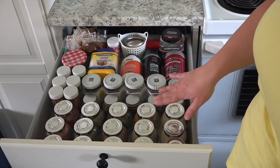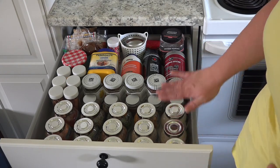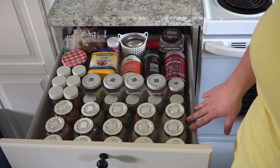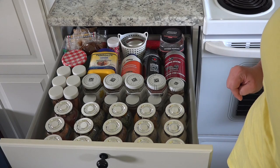I generally have my spices in alphabetical order. From where I stand, I can see the label of each of the spices, and because I'm always cooking, I have an idea of exactly where they are in my drawer.